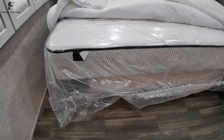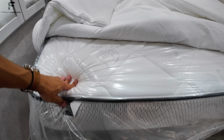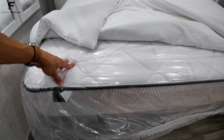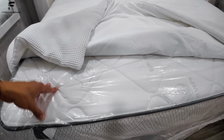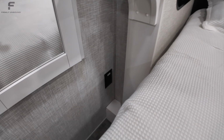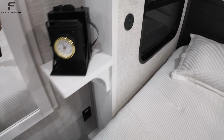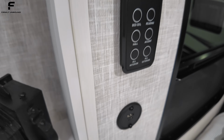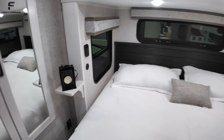You have an aloe vera mattress, a nice lightweight mattress, and a lot of people will probably not feel the need to upgrade this mattress. It's like a memory foam, and then the aloe vera has like cooling properties to it. You have outlets on the side of the bed down there in the corner, little bedside table, and USB ports right here. You have your light controls and windows all the way around.